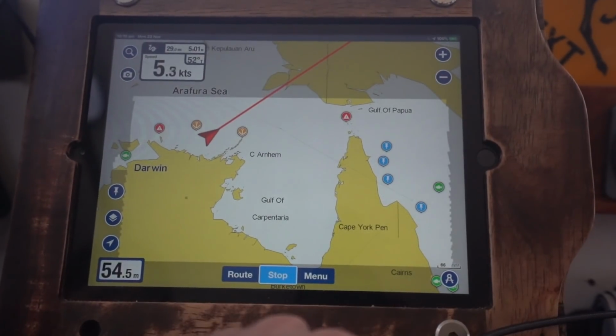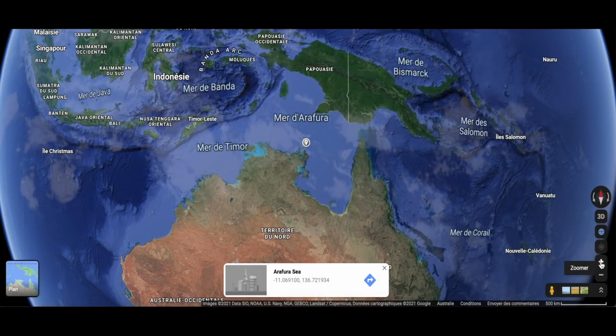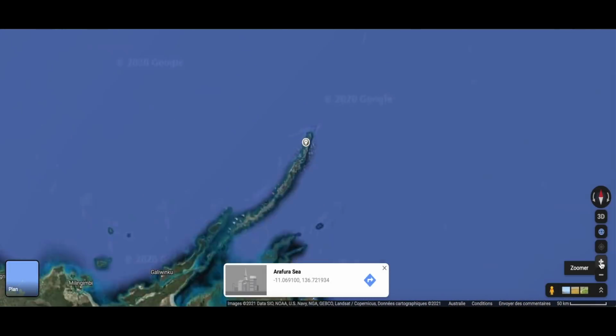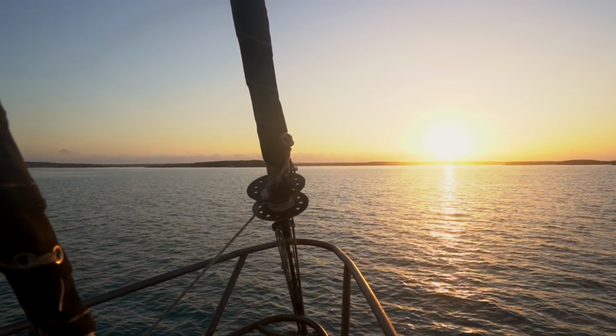Right now we're in the middle of the Arafura Sea, and that is between Darwin and that big great gulf. So we're not quite to the gulf yet. I've taken us basically to one of the most northern places in Australia. It's a place called Marchinbar Island, and we've gone to the very tippy top of it, and we are just coming into the anchorage right now.